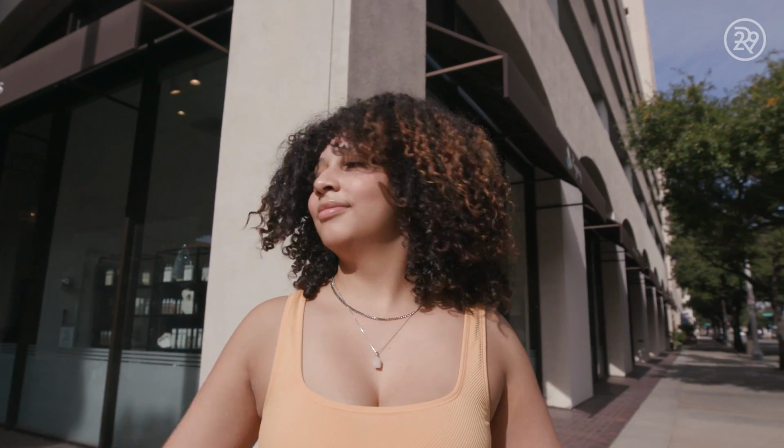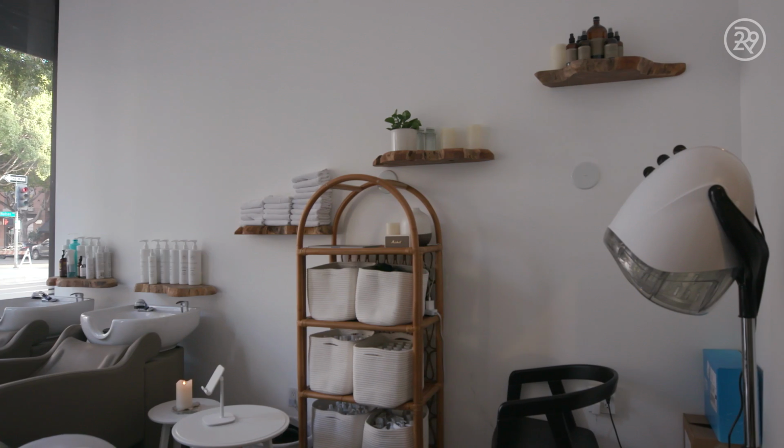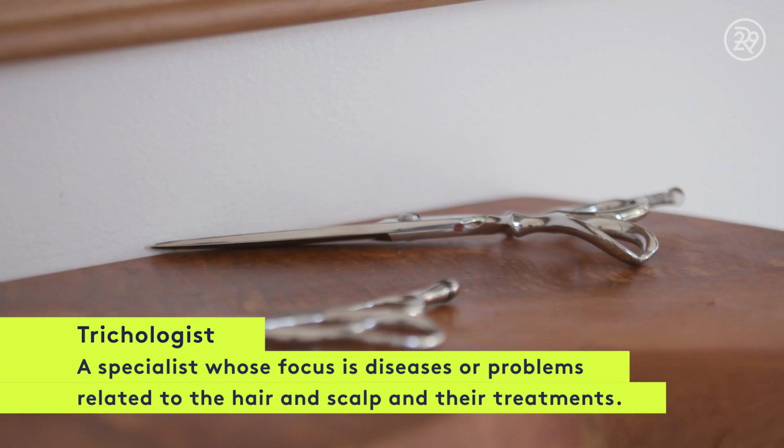I haven't cut my hair in a long time. I've gotten trims here and there, but I haven't had a big change in a while, so I'm looking forward to that. My name is Acacia Arnold, and I am a textured hair specialist. Not only do I specialize in textured hair, but I am a certified trichologist, so I understand the health of textured hair.